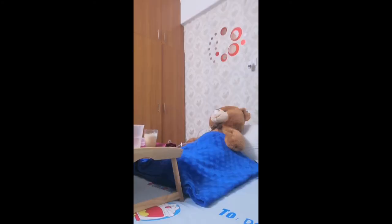Next, we are going to wash our hands and provide privacy. Then we have to introduce ourselves, verify the patient's ID, and explain the procedure. Then we have to elevate the bed to a 45 degrees angle. Then wear a glove.